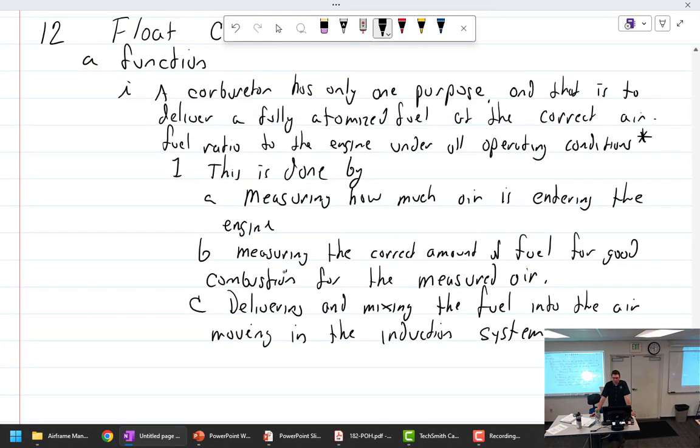The only purpose is to deliver a fully atomized fuel at the correct air-fuel ratio to the engine under all operating conditions, sort of. This is done by measuring how much air enters the engine. What does the measuring? Venturi. Measuring the correct amount of fuel. What does the measuring of the fuel? Metering jet. And delivering it into the air that is flowing up into the engine.